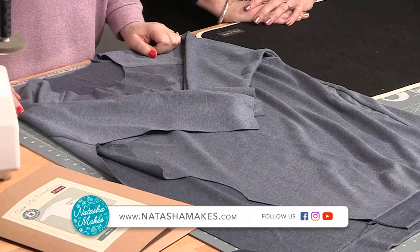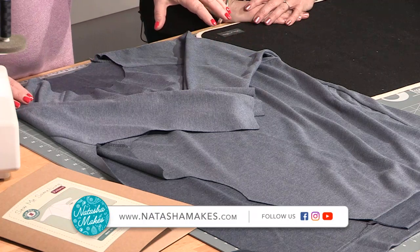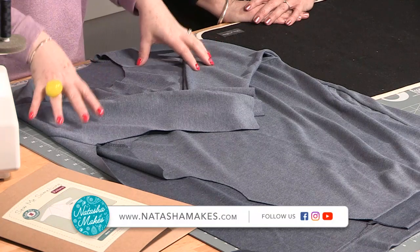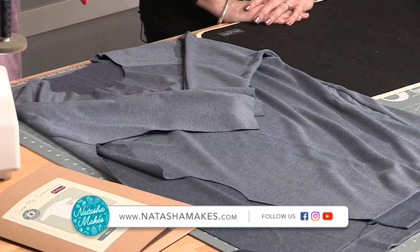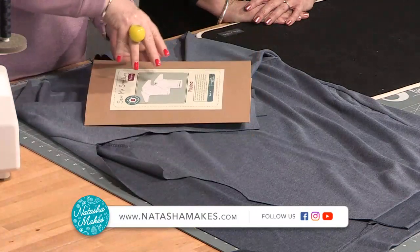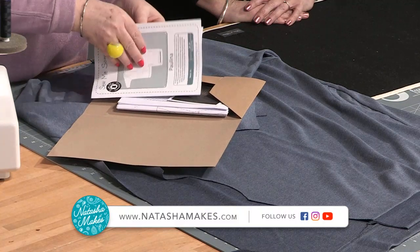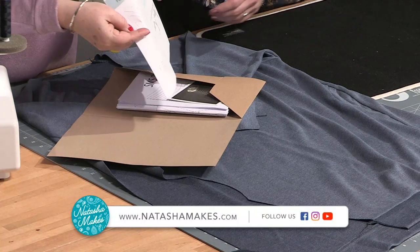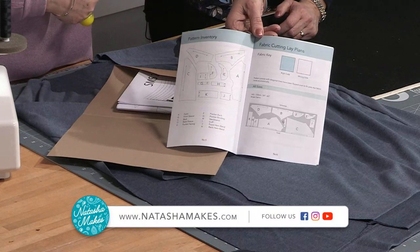So I've got one that's part made, so you can see. Is that where we're starting, or are we backtracking? Well, we can backtrack. So once you've got your fabric chopped up, the layout in here is pretty similar for all sizes. So you can follow the lay plan.